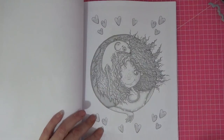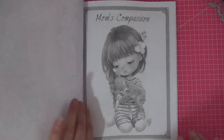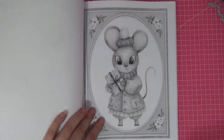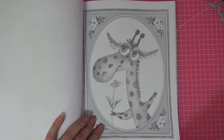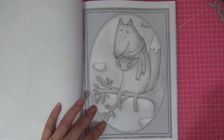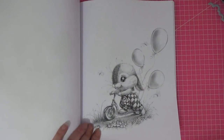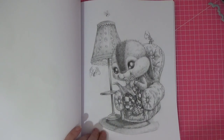I'll have to go on and have a look on Amazon and see if I can find how much it is. I'll do that while I'm flicking through the pages. I'm typing as well. Can't flip and type. Who said women can multitask? It's not true, people, it's just not. Oh, I like that one, look at that.